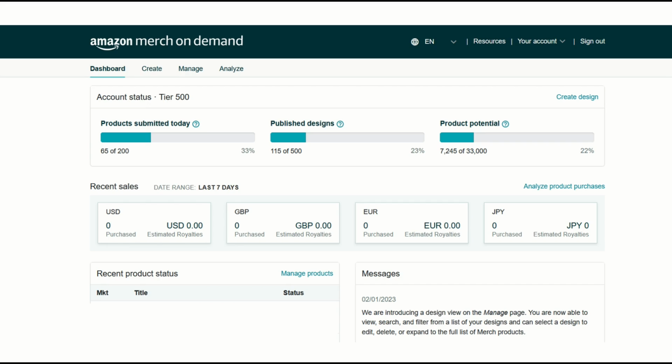I do want to point out as well, recent sales in the last 7 days, I haven't sold anything. So even when you're on tier 500, there's a chance you're going to have slowdowns. You're not going to sell a ton. So what you really need to do is pay attention to these other tips to try to increase your chances of making sales. And I'm doing this too. So I'm not saying this to be Mr. I'm wonderful, but more, hey, I'm trying to grow and develop as well.